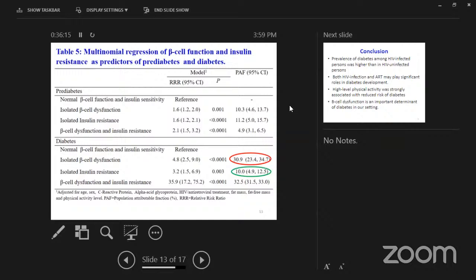Looking at these two figures, you can see that in our population, about 31% of diabetes can be attributable to what we call isolated beta cell dysfunction, while only about 10% of diabetes can be attributed to isolated insulin resistance, suggesting that isolated beta cell dysfunction is a more important driver of diabetes in our population than probably previously thought. Because previously people thought that all the diabetes would be driven by insulin resistance.